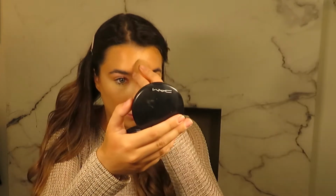I'm just going with the concealer underneath the cheekbone just to enhance that contour a bit further, and on the chin, down the bridge of the nose. Just shapes the face so much. So I'm just going to go back in with that Becca highlighter.